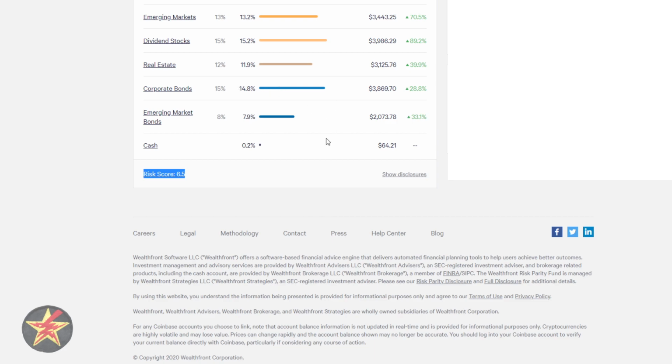But again, I have 20 plus years still left in the market, and I would like to kind of take advantage of that. But Wealthfront no longer lets you check that just by putting in an email address and taking the risk tolerance survey on their website. They put that behind a gate now. You actually have to create an account in order to take the survey. And I get it. The weightings and things that they put in there are their proprietary information.